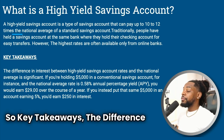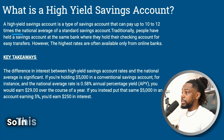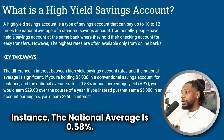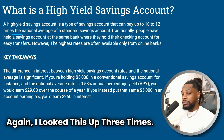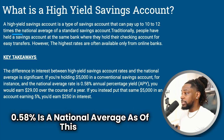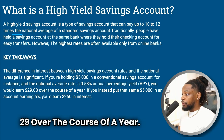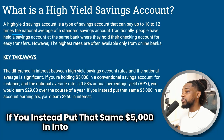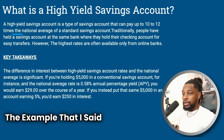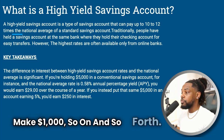So key takeaways. The difference in interest between high yield savings account rates and the national average is significant. That's the main thing. So in this example, if you're holding $5,000 in a conventional savings account, for instance, the national average is 0.58%. Again, I looked this up 3 times. I got 3 different answers, but this is the one that we're going to go with. 0.58% is the national average as of this date. Annual percentage yield, APY, you would earn $29 over the course of a year. If you instead put that same $5,000 into an account that was earning 5%, you earn $250, which was half of the example that I said when it was $10,000. And if you had $20,000 in a high yield savings, you'd make $1,000, so on and so forth, right?